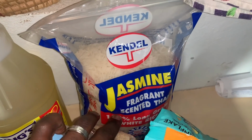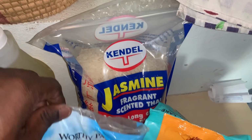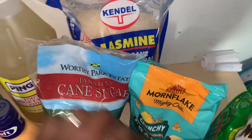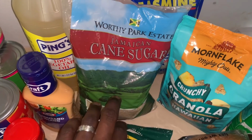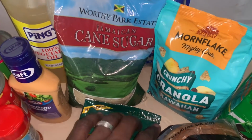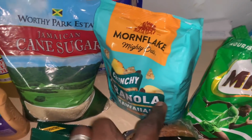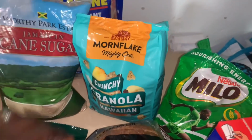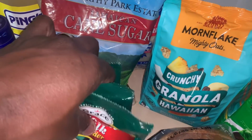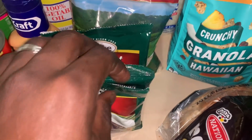Alright, next up, some jasmine rice. Love this rice. Best rice. Everything I see in here is the best. So, Worthy Park Estate Jamaican cane sugar. Nice brown sugar. We don't use the white sugar. This is the Hawaiian crunchy granola cereal for morning time. Sorry. Coconut milk powder, three packs.